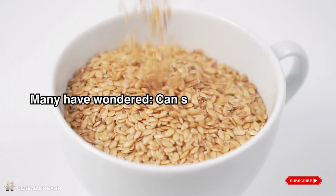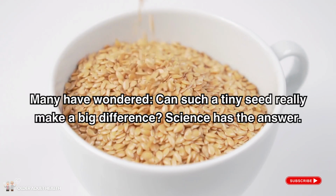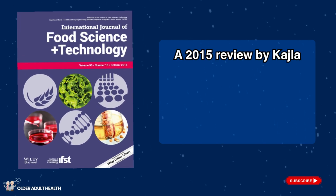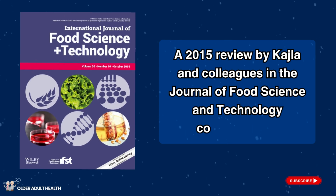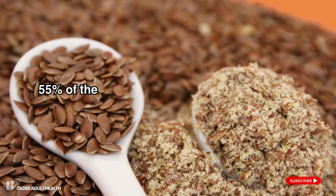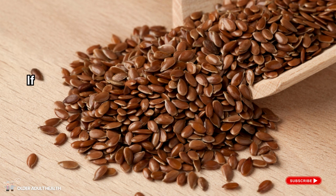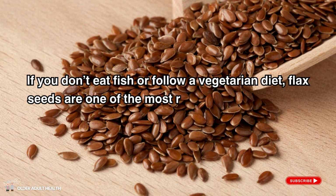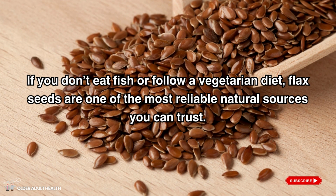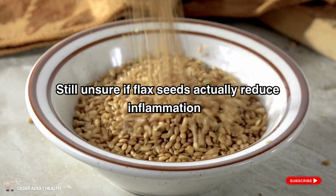Many have wondered, can such a tiny seed really make a big difference? Science has the answer. A 2015 review by Kojla and colleagues in the Journal of Food Science and Technology confirmed that 55% of the fat in flax seeds is ALA, the highest among plant sources. If you don't eat fish or follow a vegetarian diet, flax seeds are one of the most reliable natural sources you can trust.